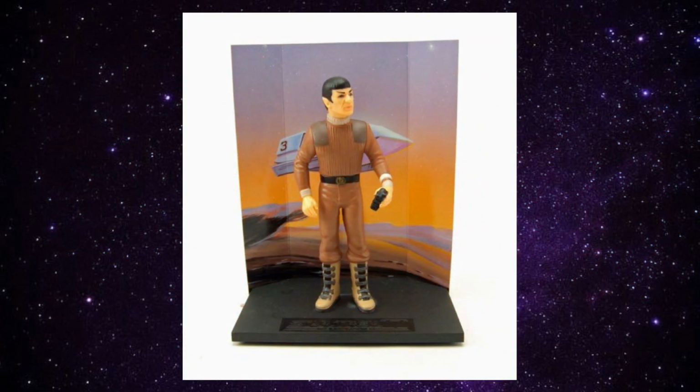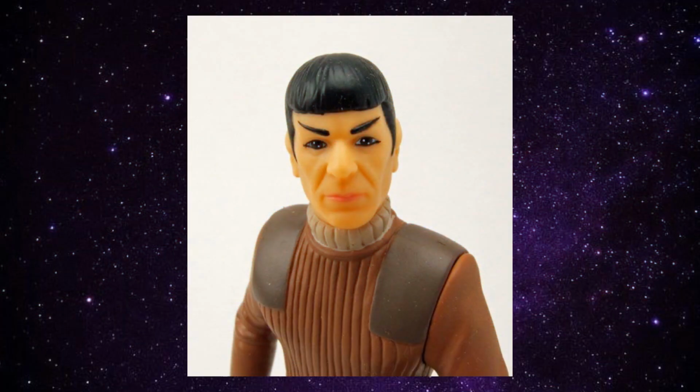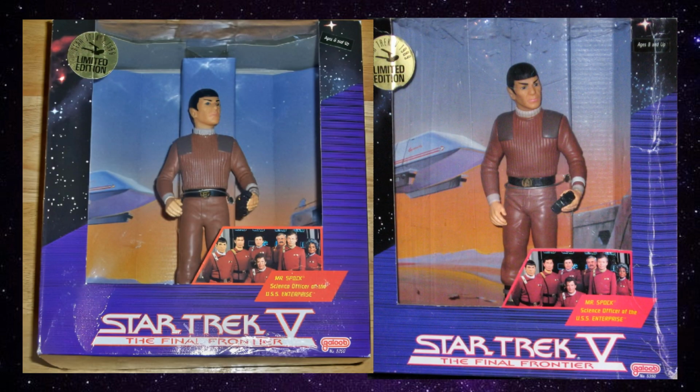But we got Spock there with the shuttlecraft behind him as his display, and he's holding a tricorder, again with the tactical gear on. Would have been cool if some of these figures maybe had the monster maroons on, would have been nice, but there's Spock in the box.